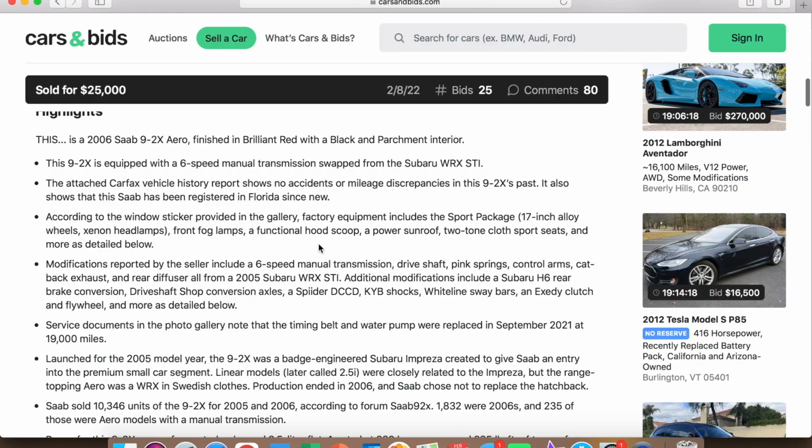It also has a lot of other WRX STI parts. So it has a 6-speed manual, driveshaft, springs, control arms, catback exhaust, rear diffuser off an STI, H6 rear brake conversion, axles, a bunch of other shocks, sway bars, yada yada. So a lot of the stuff that's been done to it is suspension-wise.